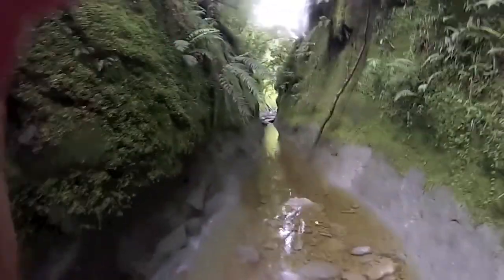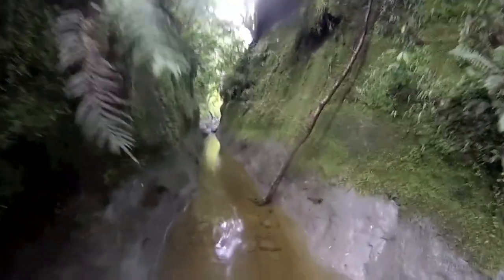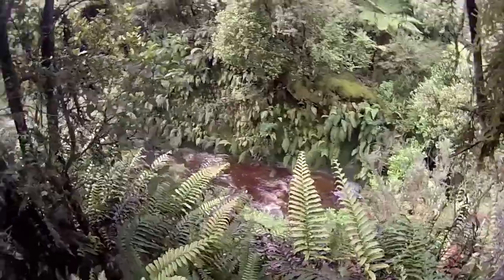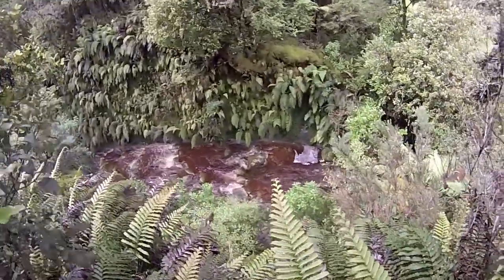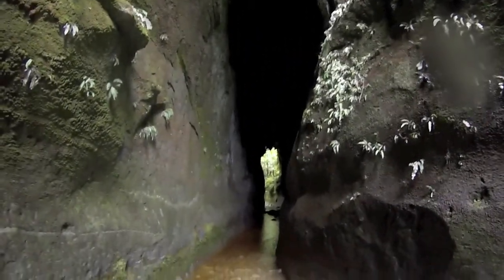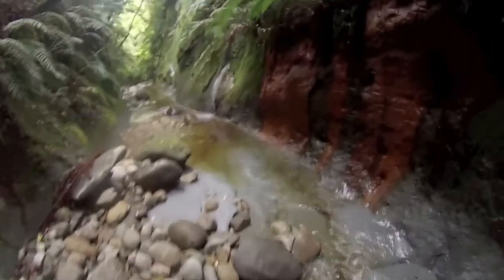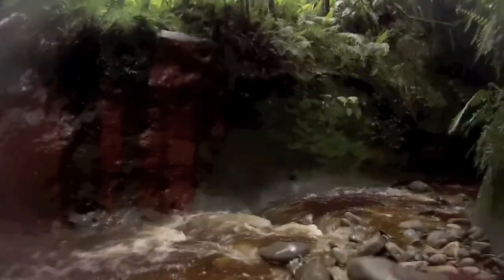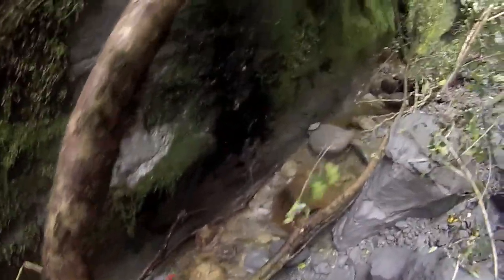This is not somewhere you want to be during wet weather. In fact, only 24 hours after I was here, I returned after a rainstorm. And as you can see, the river had swollen from a little meandering stream to a full-on pumping river. I could only get to the very, very lower reaches of the water race before the water was too high to pass. I'd hate to think what the water levels were like up in those narrow slot canyons.